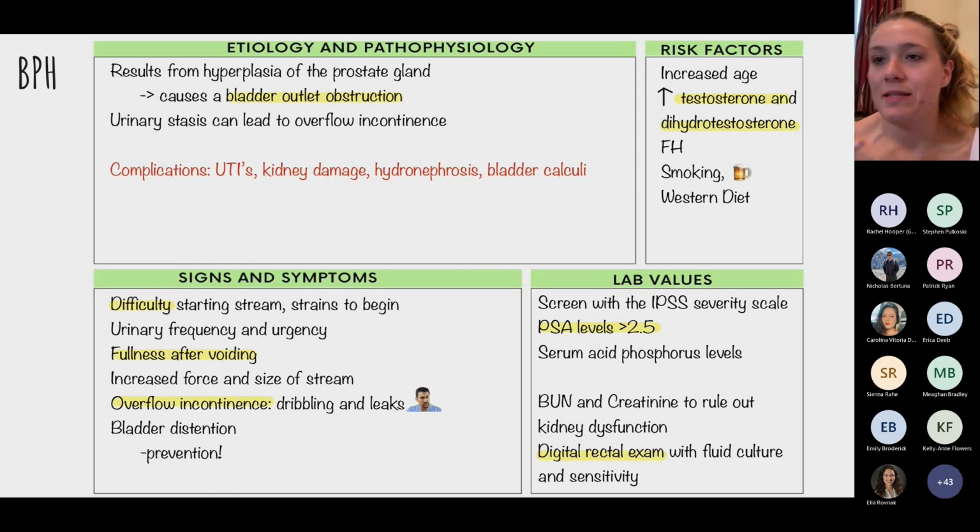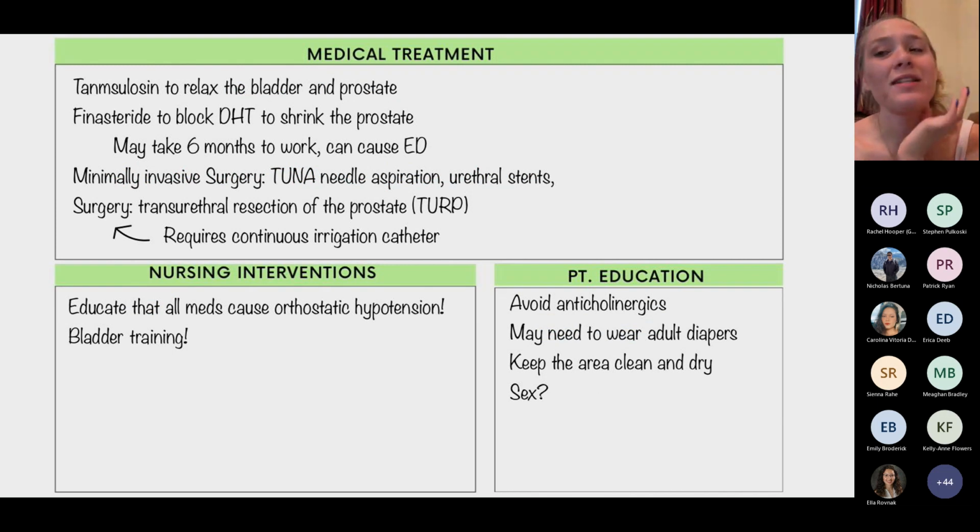With these patients, you might see some elevated PSA levels, and usually it's going to be diagnosed upon a digital exam. So there's lots of different medications we can use, such as our hormonal medications, tamsulosin, finasteride, things like that.